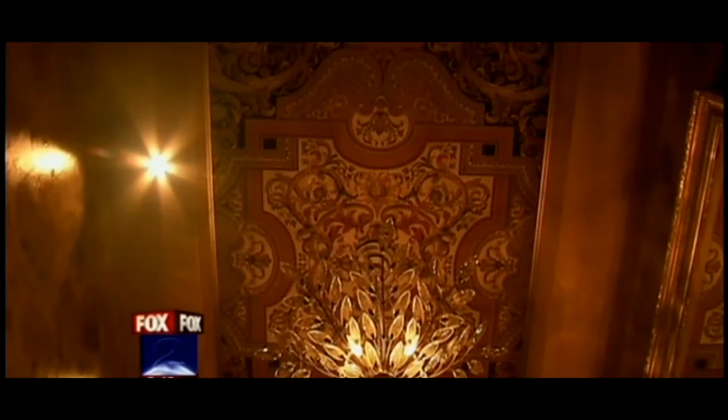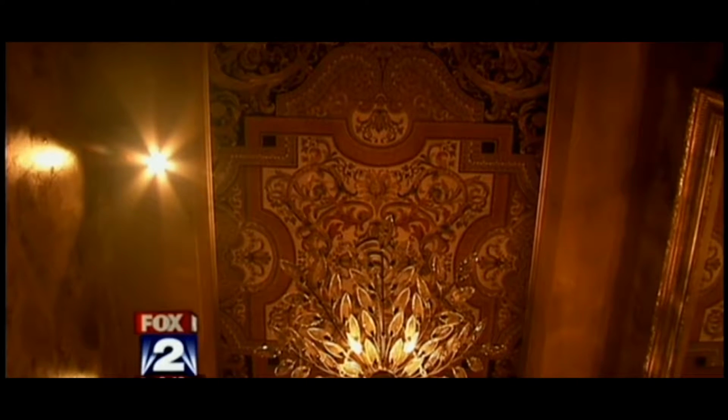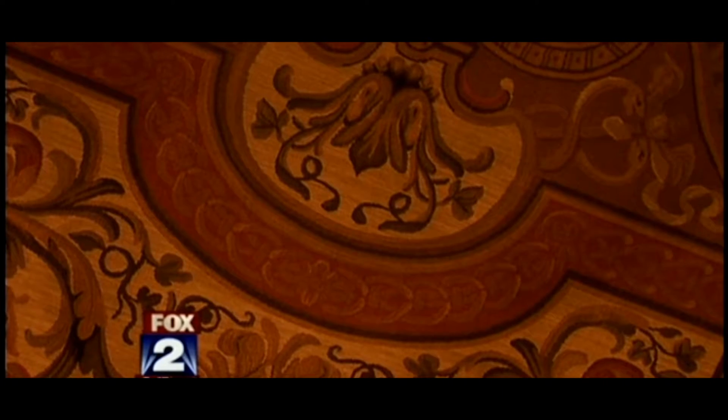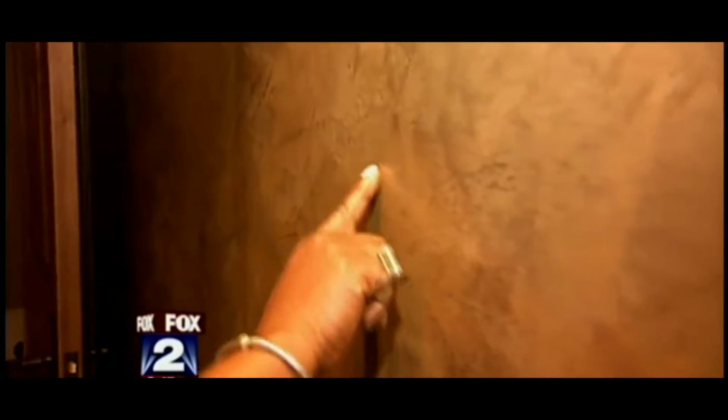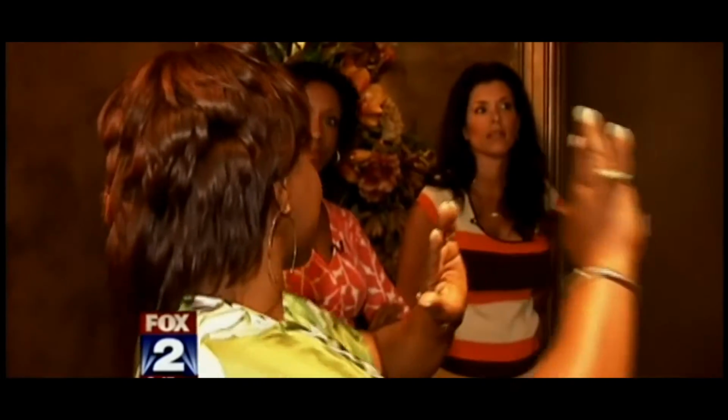There is beauty everywhere your eye wanders in this home, but you'll find one of Lori's favorite rooms when you go to powder your nose. A tapestry on the ceiling serves as the inspiration for her powder room. So every color that's actually in the tapestry, we were able to subtly place into the wall. You can see the gold that's through here. You can see traces of green. You can see traces of chocolate. Everything was combined into the wall to bring it all together. And so the layers just had to be built on top of each other.